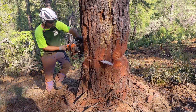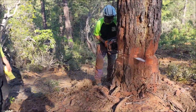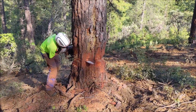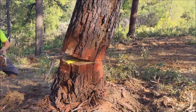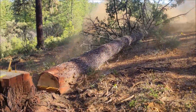So this is a sugar pine coming down right here on a piece of property that I'm developing. The majority of the trees are actually ponderosa pines. This is actually a friend of mine knocking it down. Does a beautiful job felling because it is a bit of a back leaner. And then here it comes, boom. Pretty log, pretty wood in there.